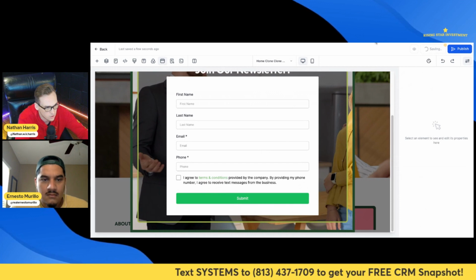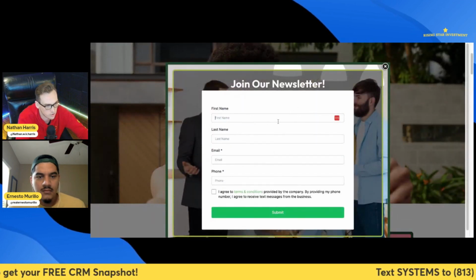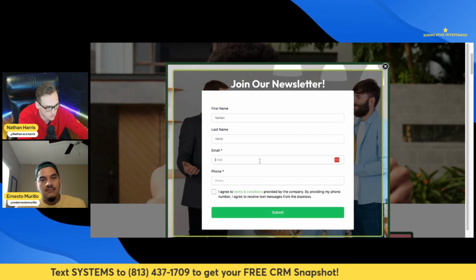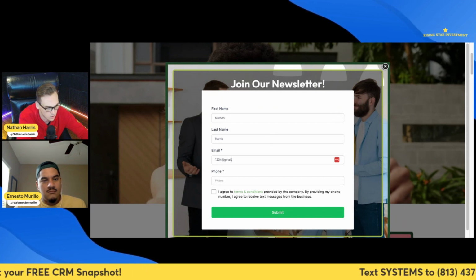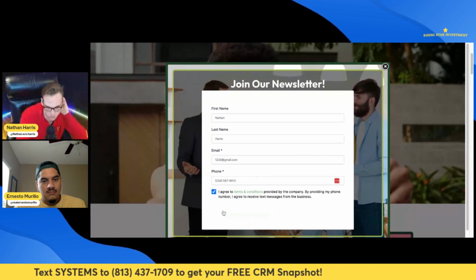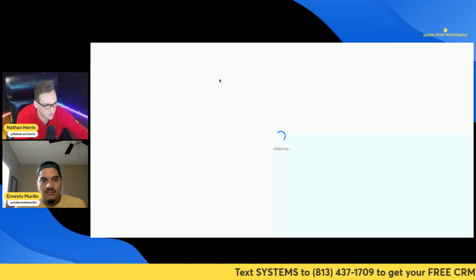Save. Now we can go back to our website. We can click join our newsletter. We can fill out our information. Okay. And then check this out. This will automatically integrate them into the CRM. So I filled out that form and we'll go to contacts.